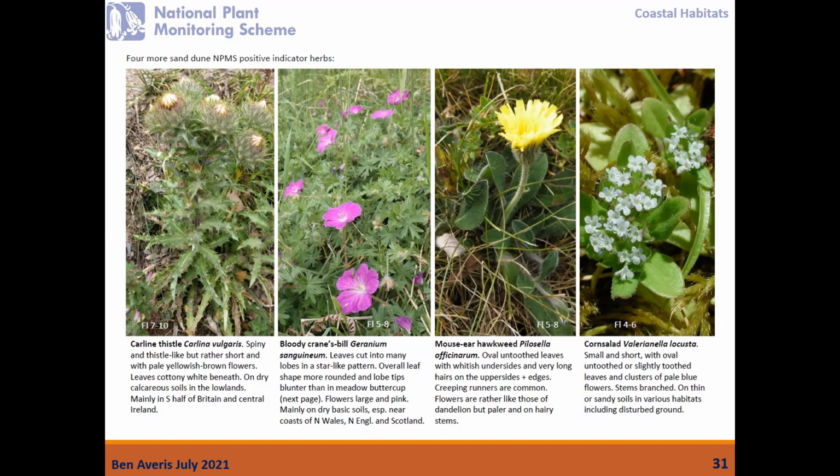The flower heads are a bit like a dandelion in the shape of the flower, and it's yellow, and it's just a flower on the end of a single stem with no leaves up the stem. But it's a paler yellow than dandelion, and the flower stalk is hairy. They've got quite a nice smell, those flowers as well.